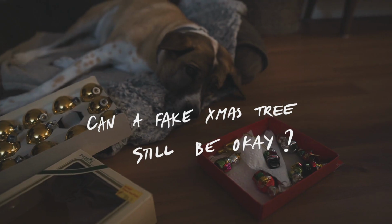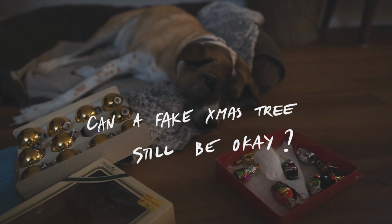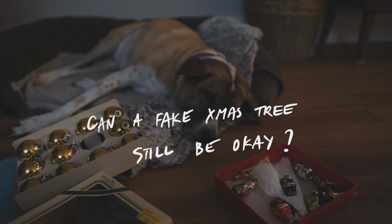So as you can see, in most of the areas I discussed, the real Christmas tree wins. But at the same time, if the whole thing is not done responsibly, you can still be much worse than the fake Christmas tree. So obviously, as you can guess already, I have a fake Christmas tree in the background. And as I mentioned before, maybe if I knew all this that I know now, I would reconsider.